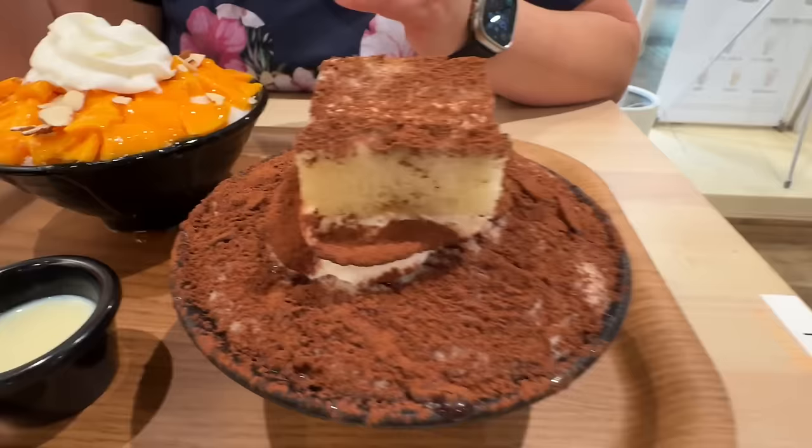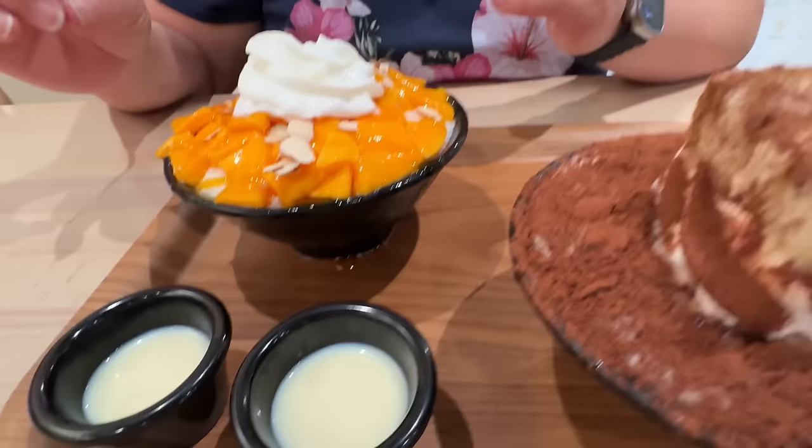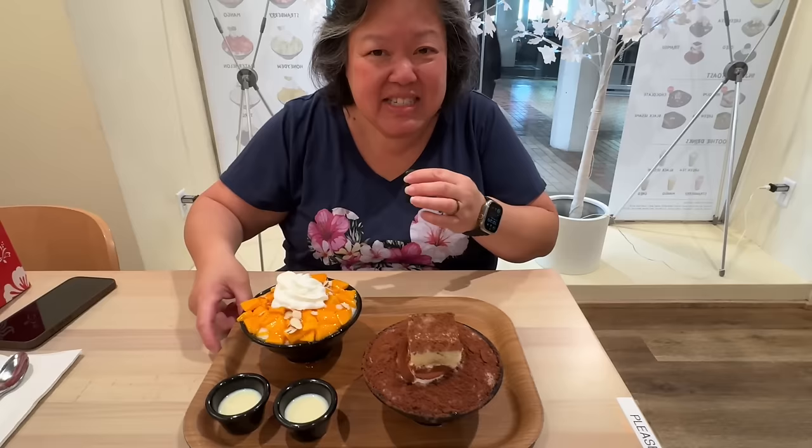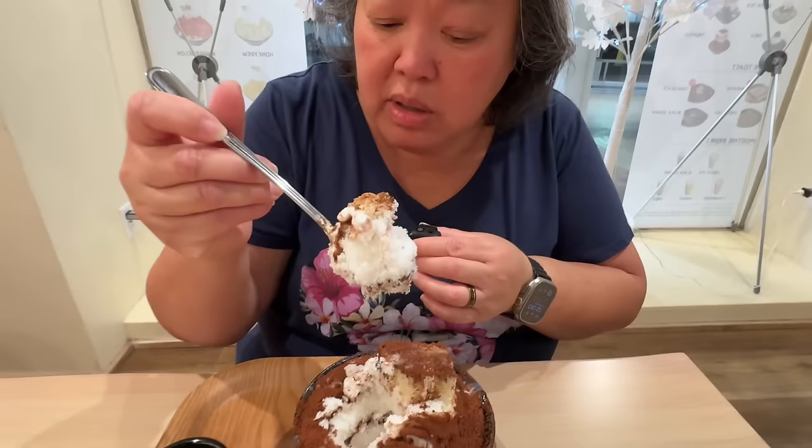This is the condensed milk that you can pour on top. And they put sliced almonds on both of them. Yep, and condensed milk. So, which one do you want to try, babe? Oh, you know what? I'll go for the mango. Okay, so we're going to leave it on the tray. It's really sticky on the bottom. This is what it looks like underneath. So it's almost like snow. It's like an ice snow that you're going to be eating.